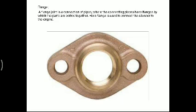Now comes the flange. It is almost the outer part of this silencer. A flange joint is a connection of pipes where the connecting pipes have flanges by which the parts are bolted together. Here the flange is used to connect the silencer to the engine.